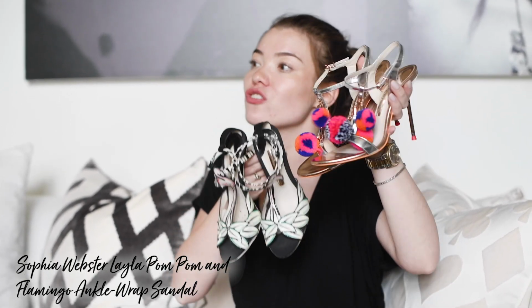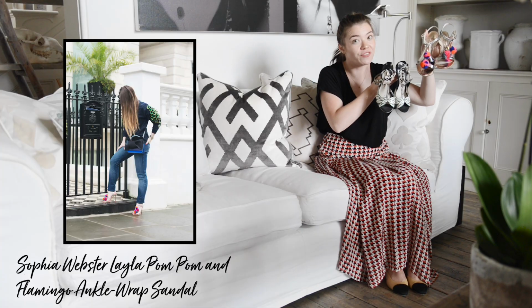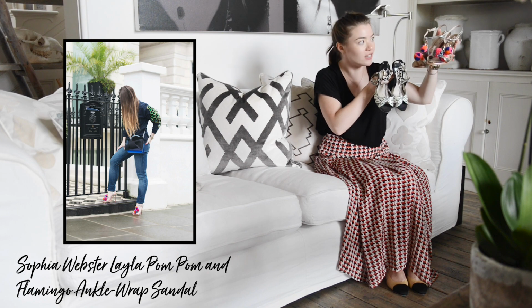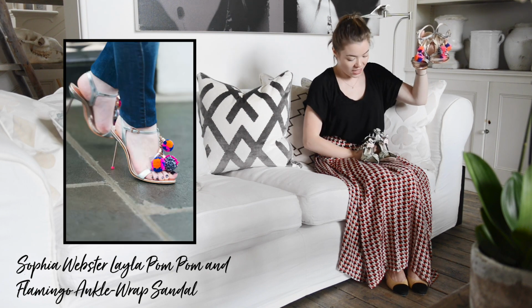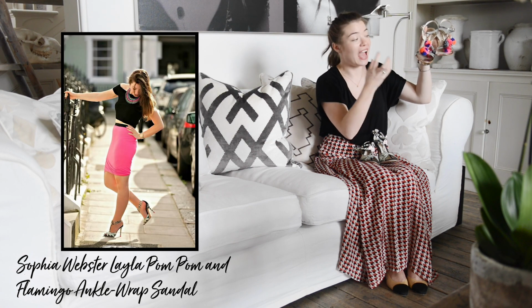However, her shoes are just not designed for somebody who has feet like me. I have very small feet, but yes, very wide feet. And so it's always the case that this is way, way, way, way, way too narrow for me. And they just pinch and they hurt and I can't wear them.